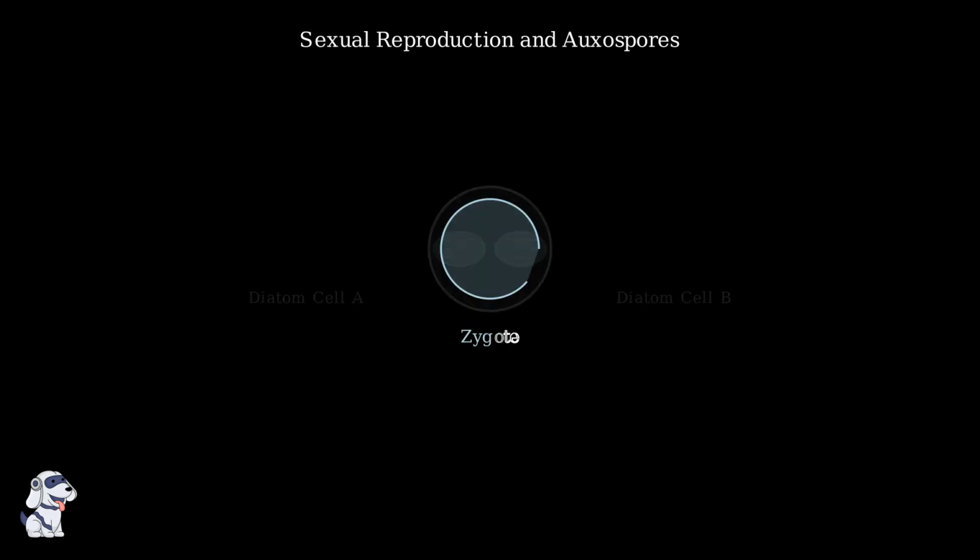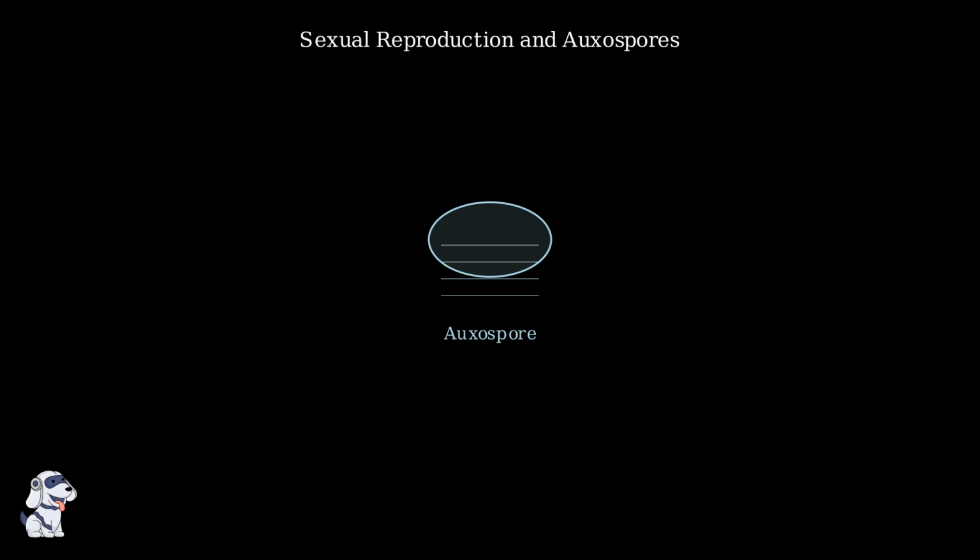The two diatom cells move toward each other and undergo cell fusion. This process combines their genetic material to form a single zygote, which contains DNA from both parent cells. The zygote then develops into a specialized structure called an auxospore. The auxospore is like a cellular expansion chamber that allows the diatom to grow back to its original size.